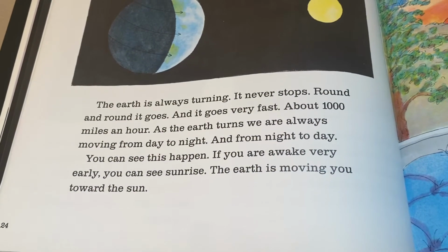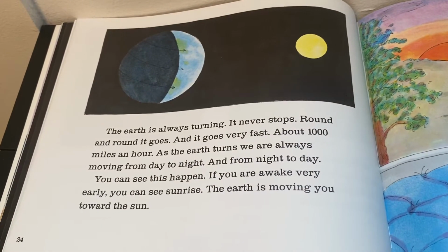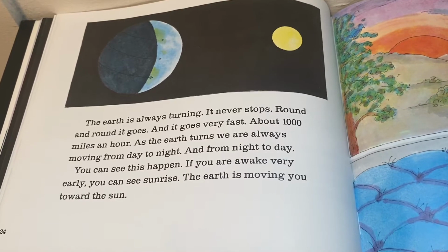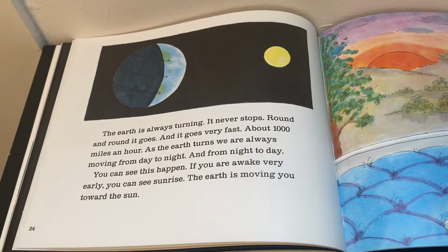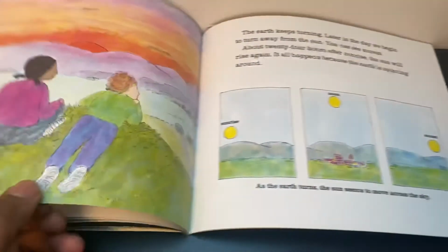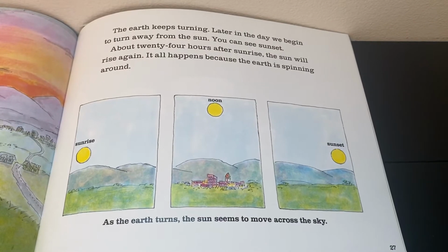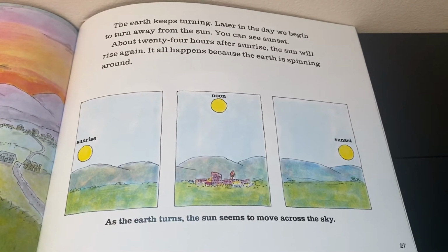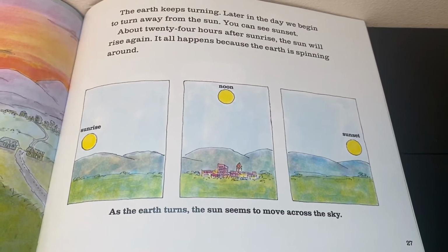The earth is always turning. It never stops. Round and round it goes, and it goes very fast, about 1,000 miles an hour. As the earth turns, we are always moving from day to night and from night to day. You can see this happen. If you are awake very early, you can see sunrise. The earth is moving you toward the sun. The earth keeps turning. Later in the day, we begin to turn away from the sun. You can see sunset. About 24 hours after sunrise, the sun will rise again. It all happens because the earth is spinning around.